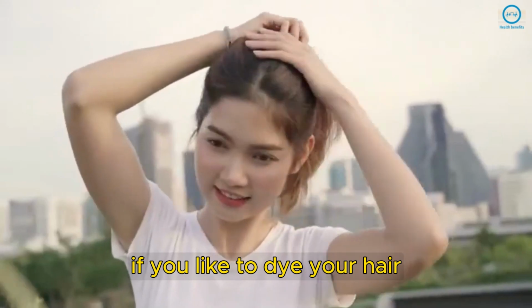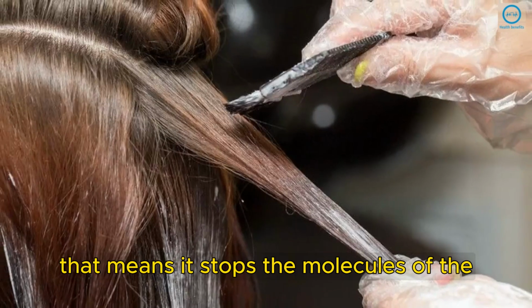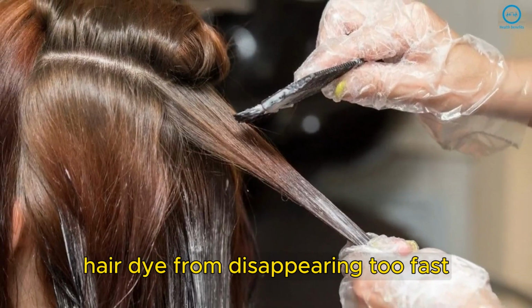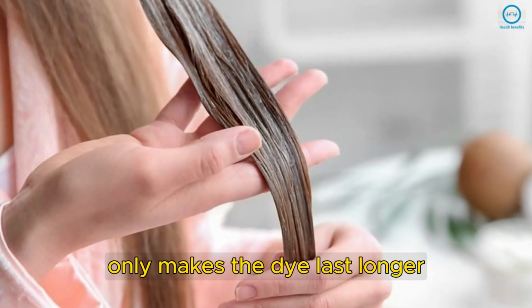If you like to dye your hair, did you know that coconut oil seals the hair cuticles? That means it stops the molecules of the hair dye from disappearing too fast. But it doesn't darken or lighten your hair, only makes the dye last longer.